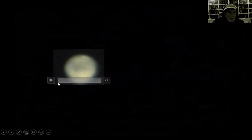So unfortunately, the sky is clouded, so I'm unable to show you live views. But what we can do, we can show you typical views that we get of the planets. So first up, I've got a picture of Mars that was taken earlier this evening.